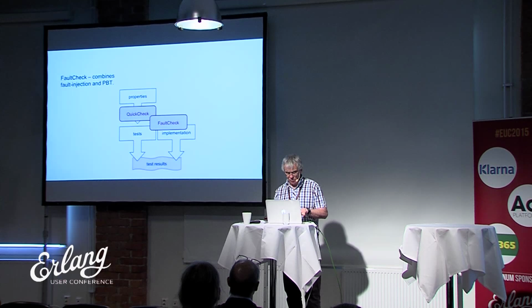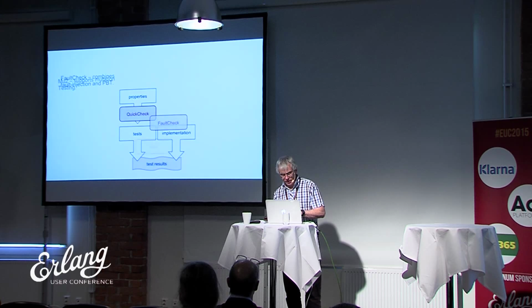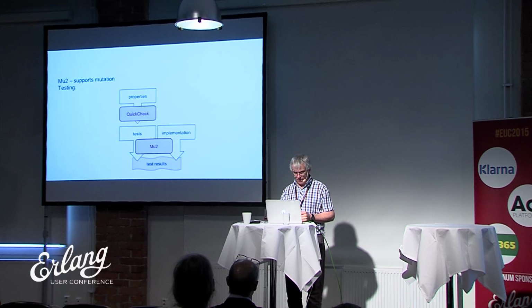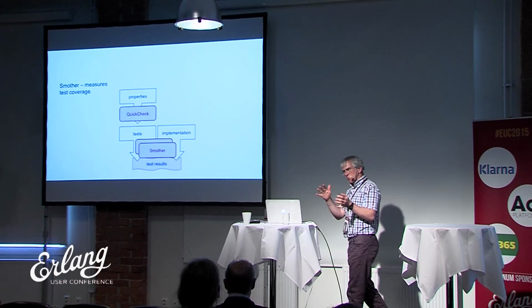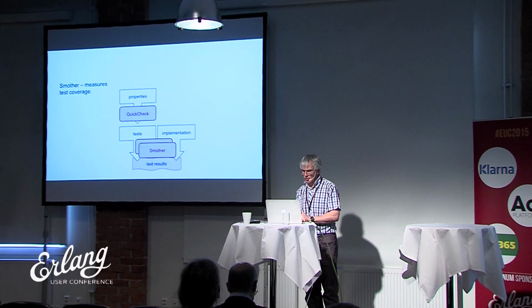Now, this fault injection is entering the space of how to see how robust your testing process is, and there are two tools that we've developed along these lines. The first one is Mu2, which supports mutation testing, which looks to see how good your test suite is by mutating the code and checking whether you've caught any of these new errors. And Smother, which helps measure test coverage, so it's support for a particular type of coverage, MCDC coverage, which is more powerful than line coverage, which is currently provided by Cover. So both of these last two or three tools are about looking to see how good your test suite is, is it likely to cover everything you want, is it likely to catch errors if you make small perturbations in the code.